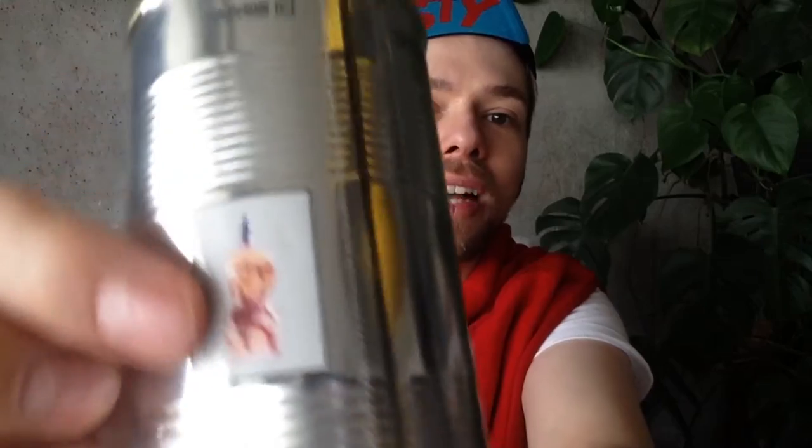Really hard to see, the reflection of the light. This is the Jean-Paul Gaultier Parfum flacon bottle, 30 milliliters. I'm losing my voice. This is how it looked. This is how the package was.